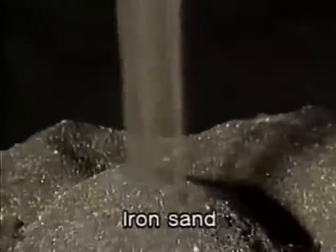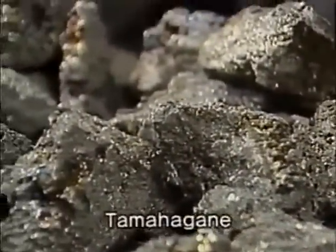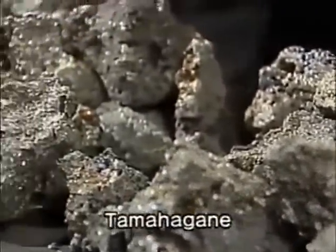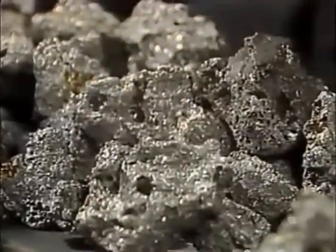The other key characteristic of Japanese swords is the use of a raw material known as tamahagane. This special kind of Japanese steel is made by heating satetsu, or iron sand, over charcoal at comparatively low temperatures, resulting in a steel that is low in impurities.